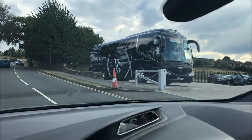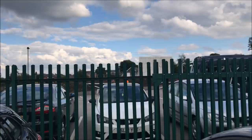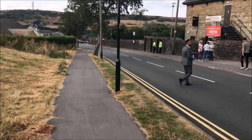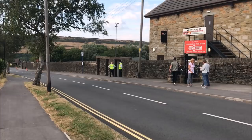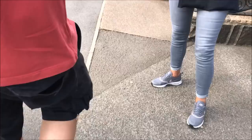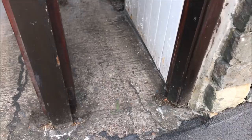Right. I'll talk to you once I get into this car park. Right, Stocksbridge Park, near part of the field. Lovely. But both ways, no cars. See you in a second. Thank you. Cheers. Nice program.